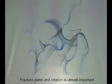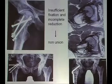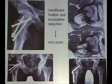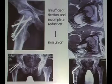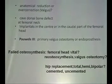And the important thing is that you don't do any rotation and you keep the fracture plane not in a steep one. You have to transfer it to a horizontal one. Let's come back to this case. What shall we do? It's a clear non-union and it will not heal. You can wait another few months. The solution is always the same. As long as the head is alive, you do a valgus osteotomy. I come to that back later.